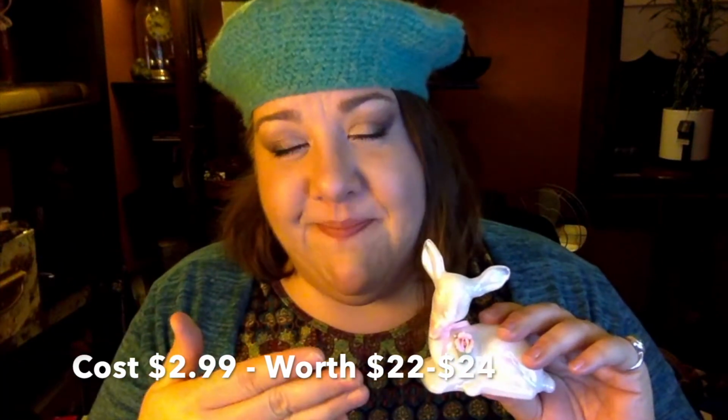And he's in beautiful condition with his little flower. Oh, the lighting, I know, is weird. Let me hold him back here. Look at how pretty he is. He is marked with his sticker. He's not an old piece, but he is a pretty desirable piece. And he's a deer. What did I say? I'm all about the deer this year. I think that he will sell for somewhere between $20 and $25 maybe, plus shipping on eBay. He's adorable. I love him, and that was such a good find.